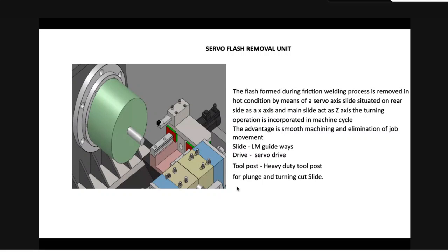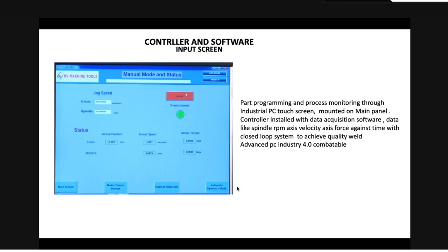The flash formed during the friction welding process is removed in hot condition by means of a servo axis slide, with an additional servo slide for x-axis move and z-axis turning. The z-axis is the main slide. This is the controller for this friction welding, with spot program and process monitoring through an industrial PC touch screen, and the machine is equipped with force and position control mode.